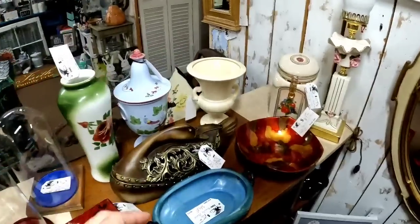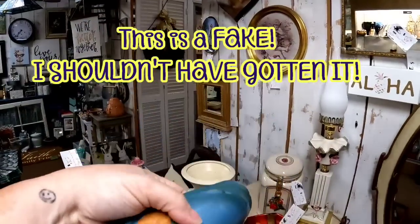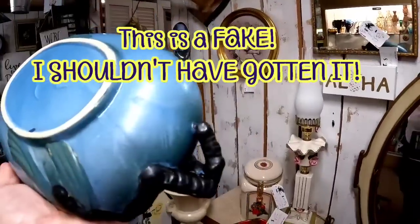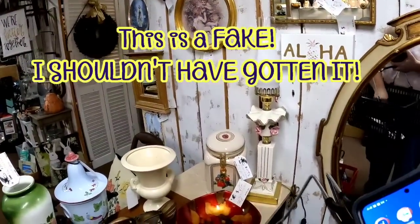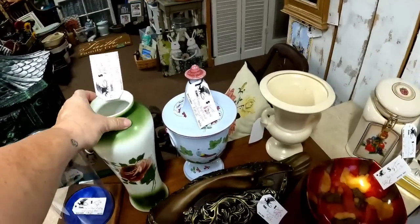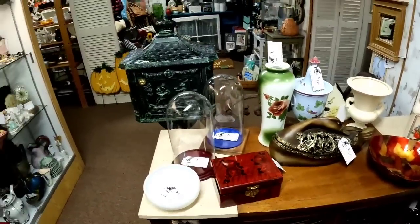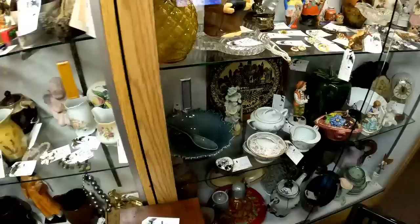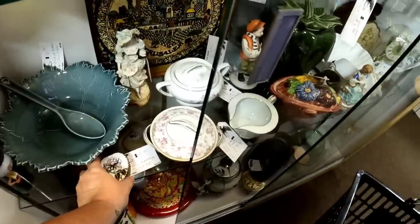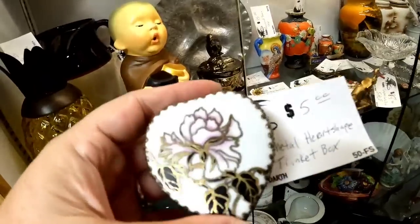Oh, look at this. This rose filled planter. The pine cone is on sale for $10. I don't see any chips. I think we will get that. Hand painted Italian pottery, $20. Vintage Gone with the Wind large vase. Alright. Oh, what is that down there? Metal heart-shaped trinket box. Look at that. Oh, that's pretty.